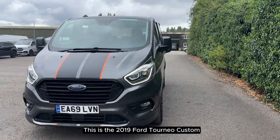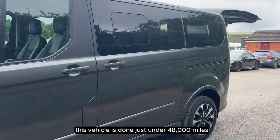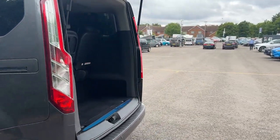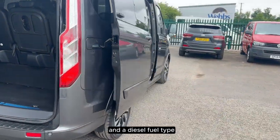This is the 2019 Ford Tornado Custom. This vehicle has done just under 48,000 miles. It has an automatic transmission and a diesel fuel type.